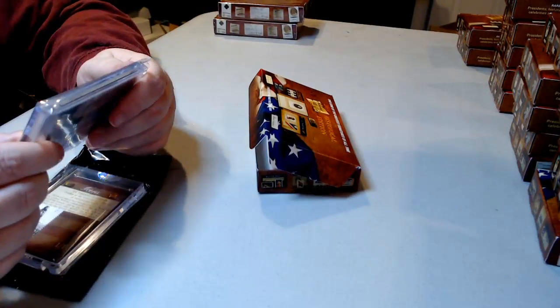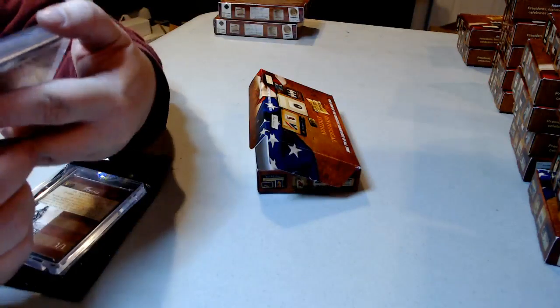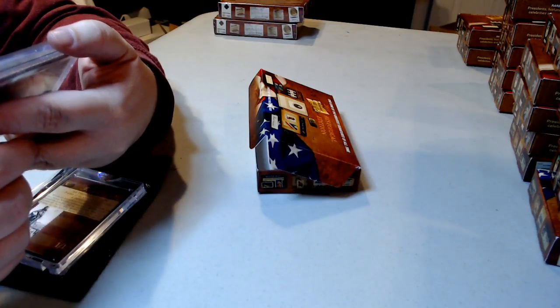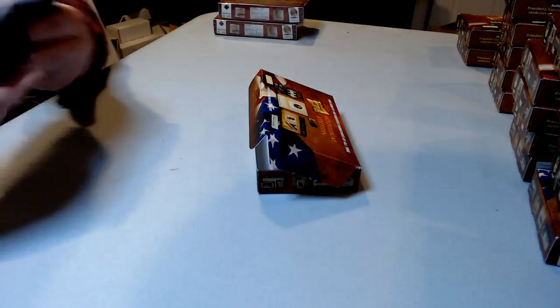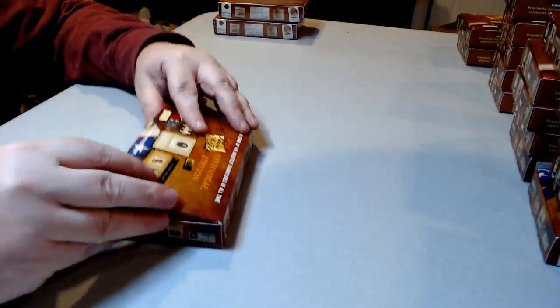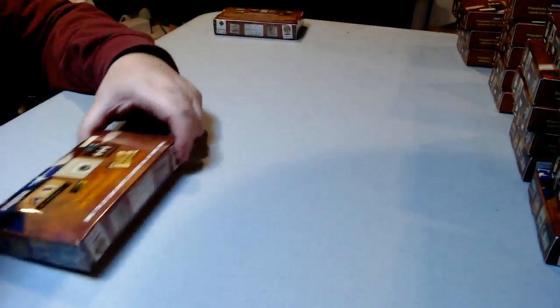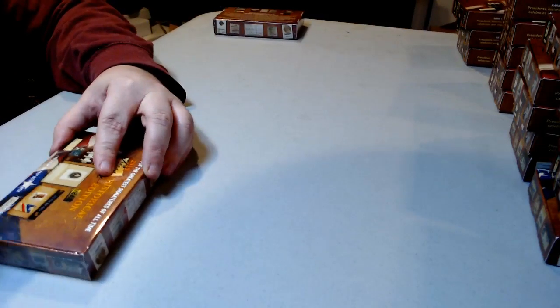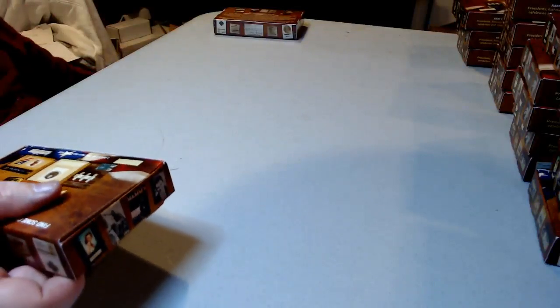Another vintage matchbook cover, the Silver Bird Hotel and Casino. And a stamp of somebody. I can't read what that says. Here's another super light one, so I'm going to guess that this only has one thing in it instead of two. So not only do you get crap, you get less crap in a box. Man, unless it's a redemption. I mean, maybe I'm wrong, but it's definitely lighter.